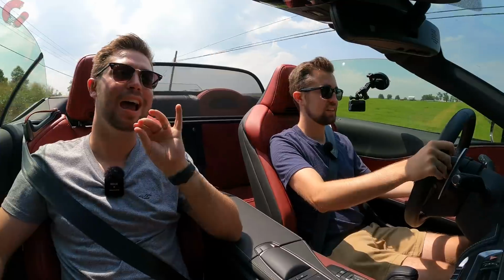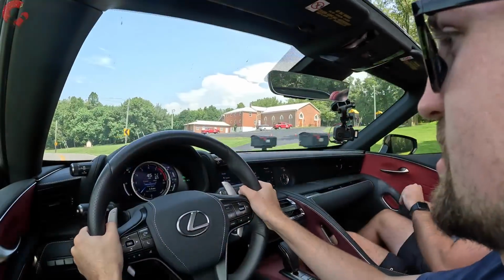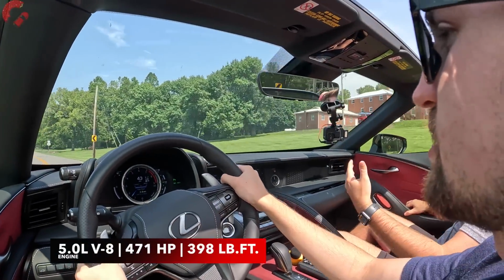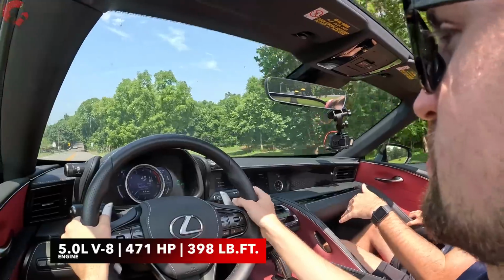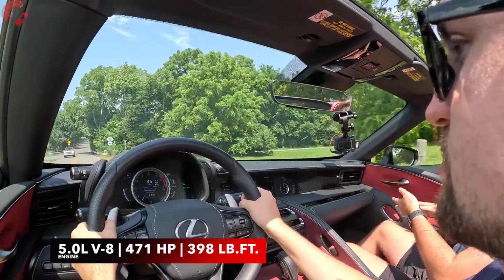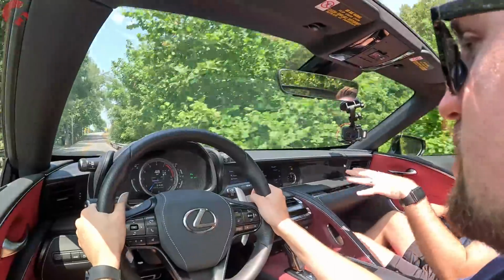It is absolutely sonorous. Now, of course, what's under the hood, we talked about that at the spec dump. It's a 5-liter naturally aspirated V8. That's what provides you that amazing engine noise. 471 horsepower. It's not incredibly powerful. It's certainly fast enough to satisfy all your power needs, but this thing goes 0 to 60 in 4.6 seconds, which is not incredibly fast for something that's classified as a supercar, but by modern standards, that's pretty slow.